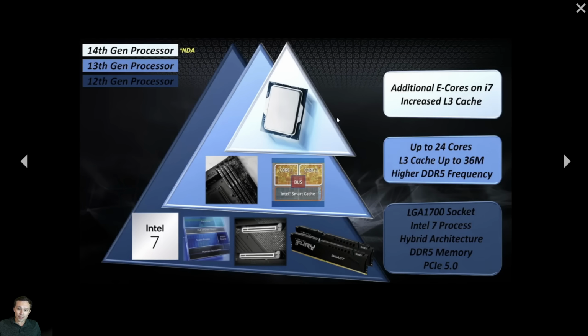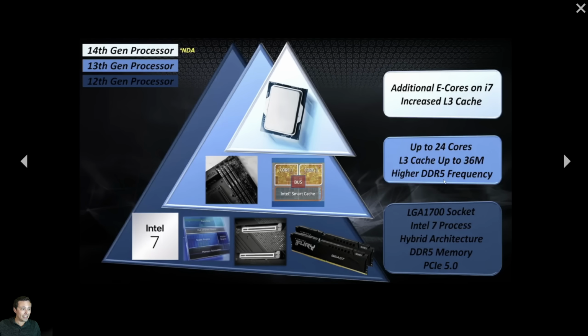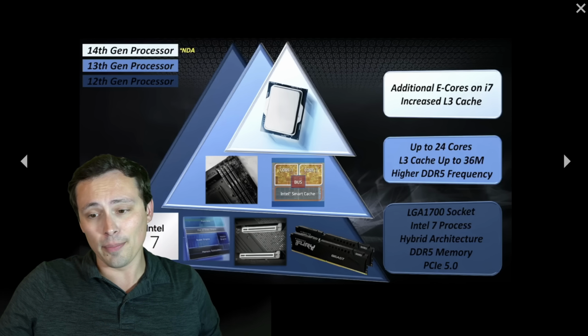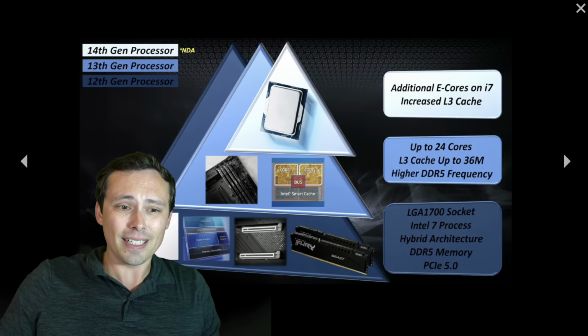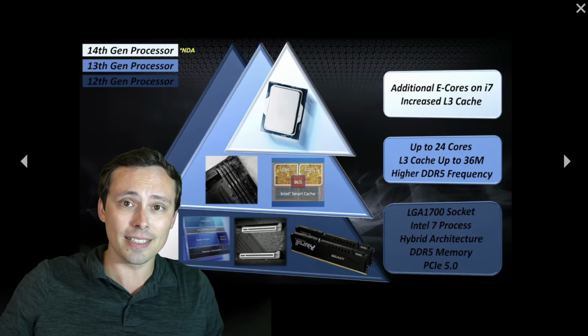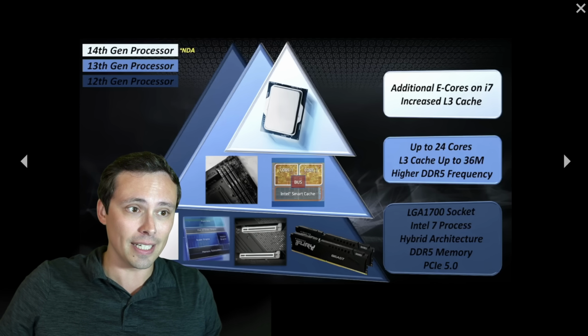There was one other seemingly relevant slide here, which does at least mention higher DDR5 frequencies, so that's something. But again, it is sticking with the same LGA 1700 socket, so this should be compatible with the previous motherboards and all of that. But again, looks to be a rather modest increase in gaming performance, and then maybe certain models like that 14700K will be more interesting for multi-threading.